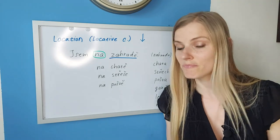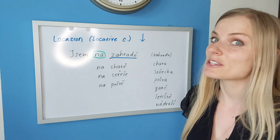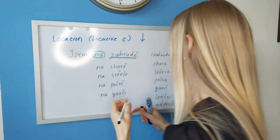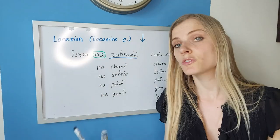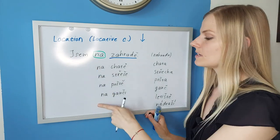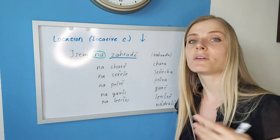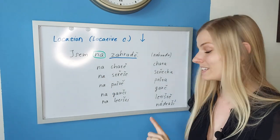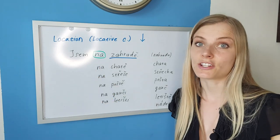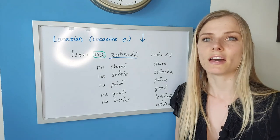Gauč. A sofa. Just like my video sessions Čeština na gauči. Na gauči is on the sofa. Jsem na gauči. I'm on the sofa. Letiště, an airport. Jsem na letišti. I'm at the airport. A poslední, the last one. Nádraží, station. Jsem na nádraží. Na nádraží, it's exactly the same. I'm at the station.